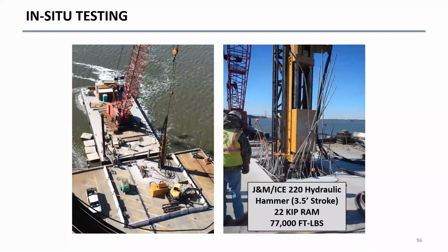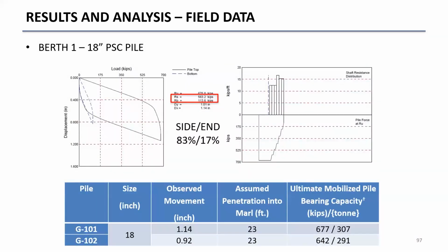In the construction, they used a J&M ICE 220 hydraulic hammer, which had a 3.5-foot stroke, 22 kip ram, which resulted in an energy of 77,000 foot-pounds capacity. So we did PDA testing using that hammer, and what we ended up finding was the data that you see in front of you. Basically, with the Cooper Marl, primarily, you usually have an 80-20 or 90-10 split between side friction and end bearing, and that rule of thumb held here as well.